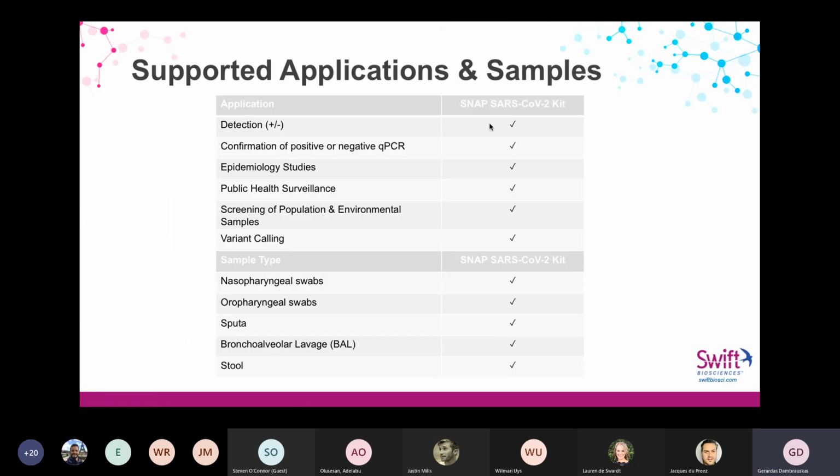So, supported applications. I think we have data from quite a wide range of samples. And just to add, we have the data from epidemiological studies of the wastewater samples that will yield more lineages than the clinically derived samples. And I'll show you in a moment.